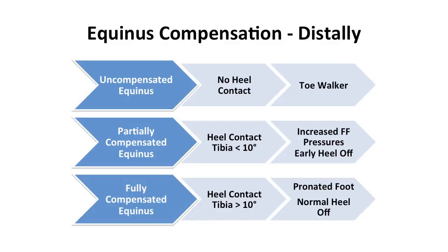The partially compensated equinus deformity shows the heel contact to the ground, but the tibia is less than 10 degrees to the floor. This results in increased forefoot pressures and early heel off during gait exam.